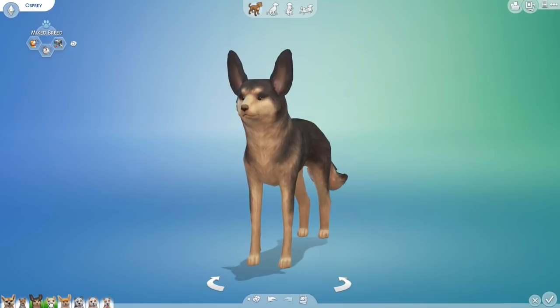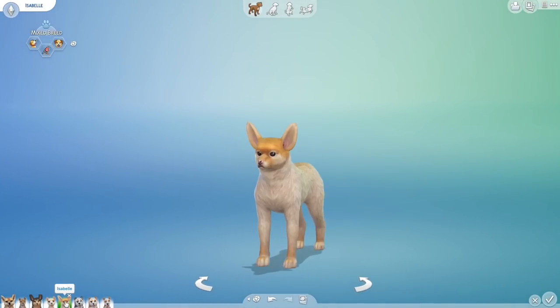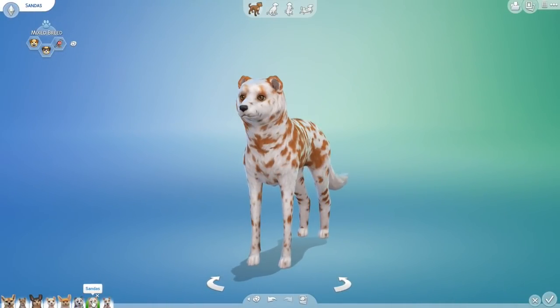But alright guys, let me know who your favorite of the mixes was this time. Even though we didn't get the extremely awesome pattern from the cheetah or the Fennec Fox, we did get quite a crew of really amazing animals, including some that I could totally see in our future legacies.